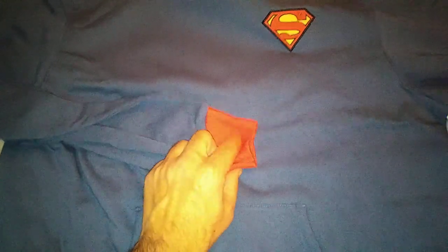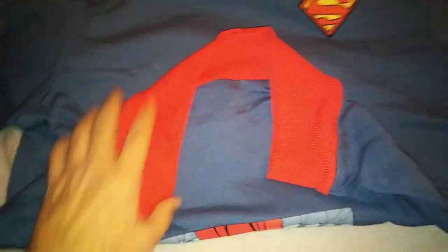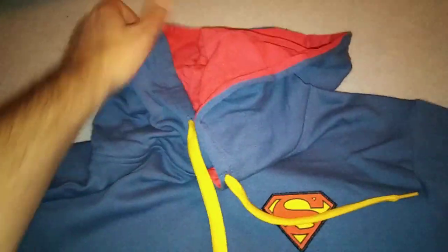It's mostly blue. It's got the red emblem over the left breast here. Got some dust being kicked up in here from the furnace. The wrists and the waist are red. Oh, it looks like there might be something on the back. Okay, let's flip this over. Oh, and the drawstring is yellow. Inside is red. That's good. It's a good theme for it. One thing, but I'll mention that in a minute.